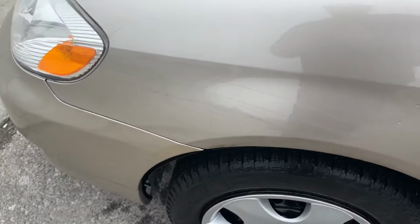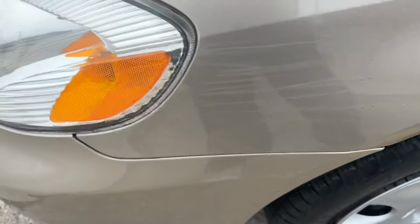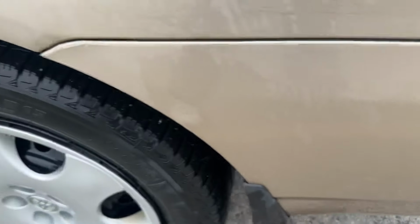So, the dryers did not do that bad actually. It looks like it left a little bit of dirt here, the streaks of dirt on the fender. The dryers did not do that bad. There's a little bit of water here. Looks like it couldn't clean the bottom, and it looks like there are a little bit of dry spots too. The dryers did not do that bad on the driver's side. It couldn't get a fist unfortunately.